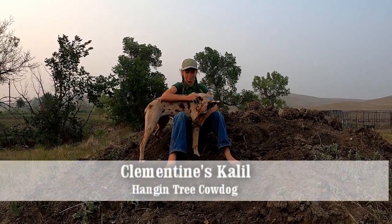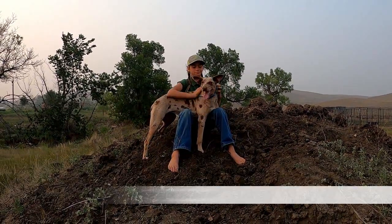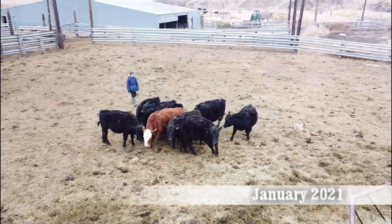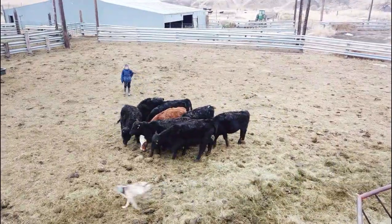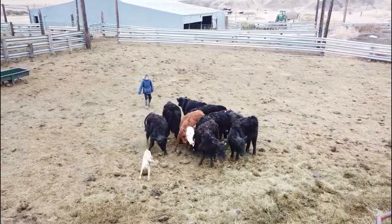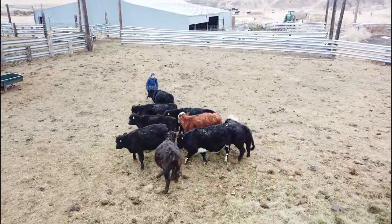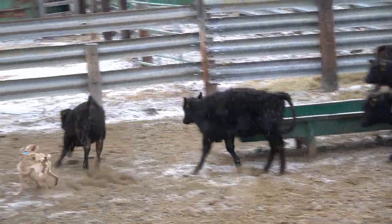This is Clementine's cow dog, Kalil. She was born April of 2020. Over the winter and early spring, Clementine enjoyed training Kalil on our training calves. Kalil is now a permanent registered Hanging Tree cow dog, as she has proven that she can head and heel.